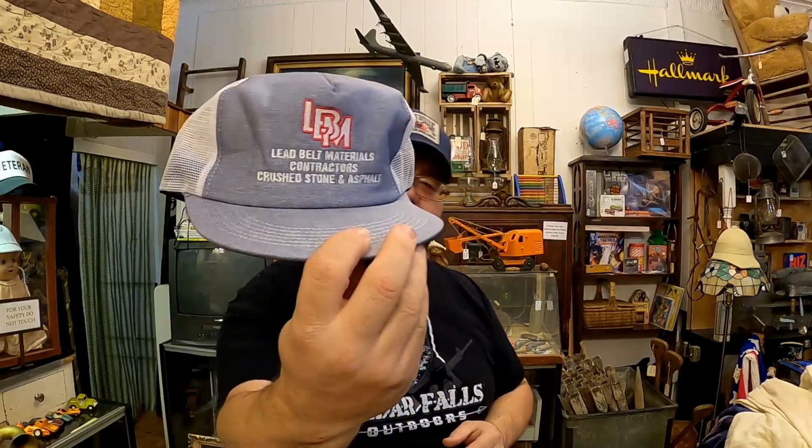I am a big baseball cap fan. I love baseball caps. I love trucker hats and stuff like that. And I picked this one up. It is a Lead Belt Materials Contractors Crushed Stone and Asphalt. It's real nice. It's a mesh back. It's a mesh snapback hat. It is a K Products hat.